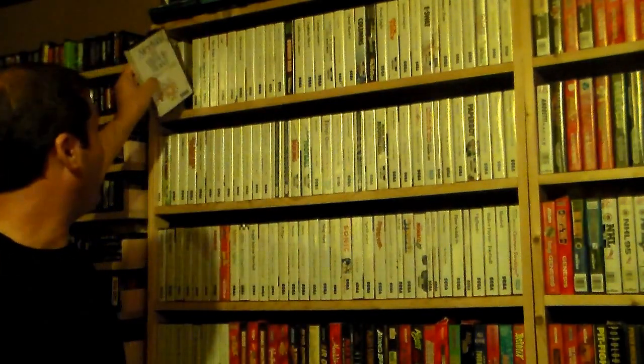Alex Kidd in Miracle World. Anybody who's a Sega fan knows this is their first mascot, kind of. Really fun game. A lot has been said about this game. It should be nice and cheap. There's a lot of copies out there. You should play this game if you have a Master System. You should own it, play it, see what it's all about.